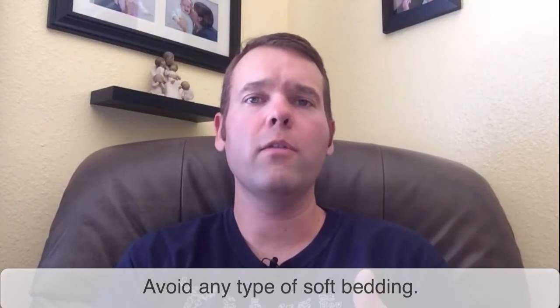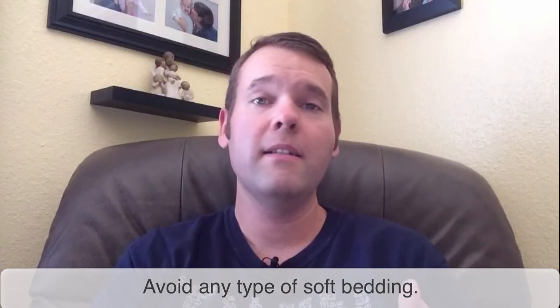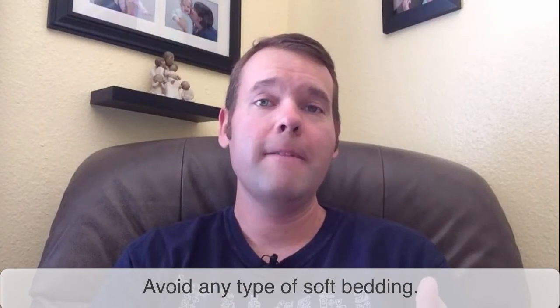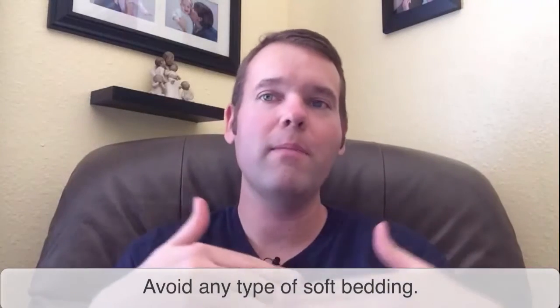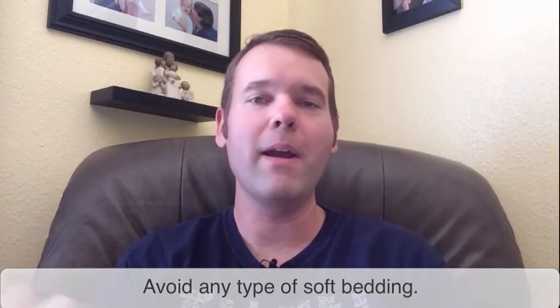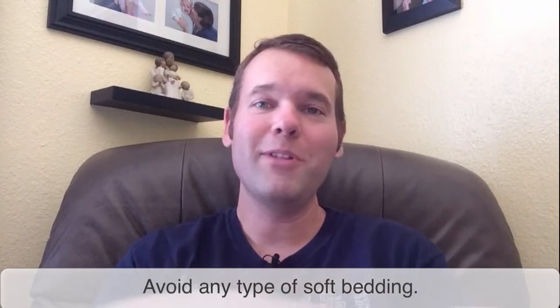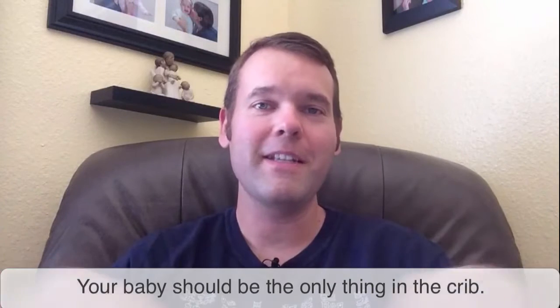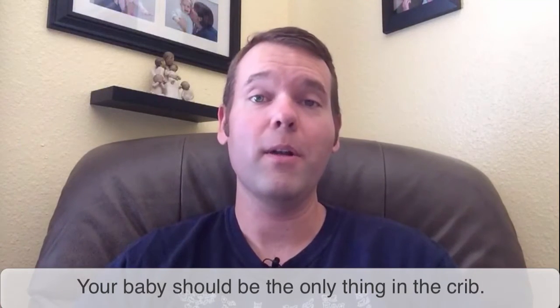The next recommendation from the Academy of Pediatrics is don't use any kind of soft bedding in the crib with the babies. This includes things like bumpers around the crib, blankets, pillows, or soft toys like a teddy bear or dolls. The crib has to be completely bare. It's the mattress, a firm fitted sheet, and your baby. That should be the only thing in the crib.